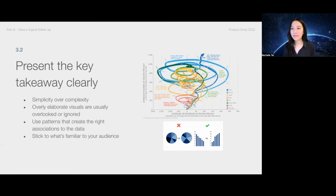overlooked, and ignored. My suggestion is to follow conventional shapes that help create associations to what the data is saying. Use patterns and colors that are familiar to your audience, like political colors. Stick with red for Republicans and blue for Democrats. Or to use intensity in a map, use light colors for lower values and dark deep colors for higher values. Always keep in mind what is the result or the narrative that you want your audience to take away with and highlight that.